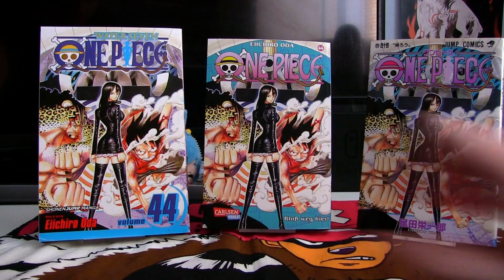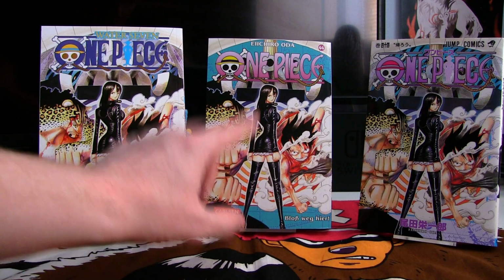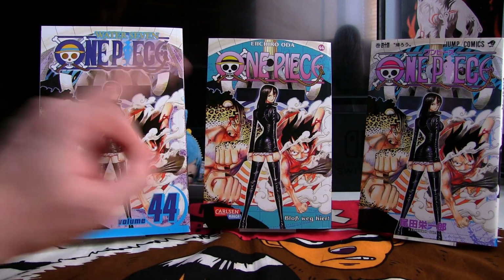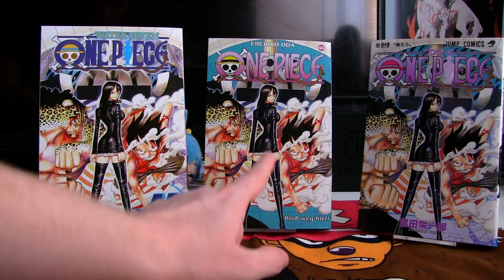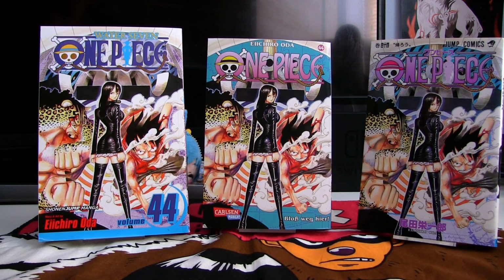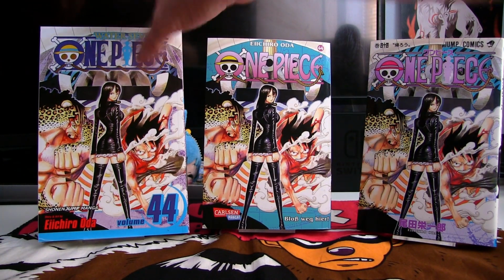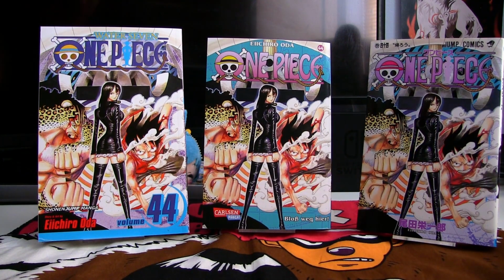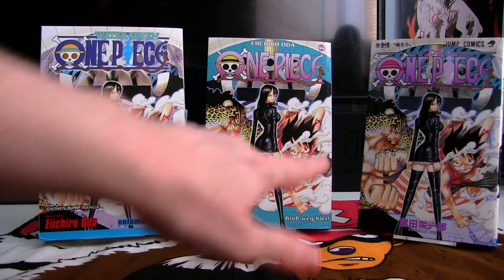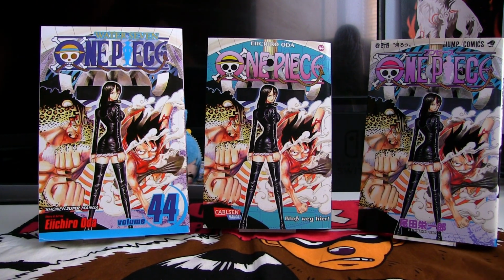Also, when you're looking in here, in terms of the colouring, in terms of the printing, the German version looks very much more similar to the English one in some aspects. However, the Nico Robin looks closer to the Japanese one compared to the English one, which is quite weird. I'm wondering if originally this is based on the English release, then moved to the Japanese one. I'm assuming they're using the same materials as the English publisher uses compared to what obviously the Japanese publisher uses. I really don't know.